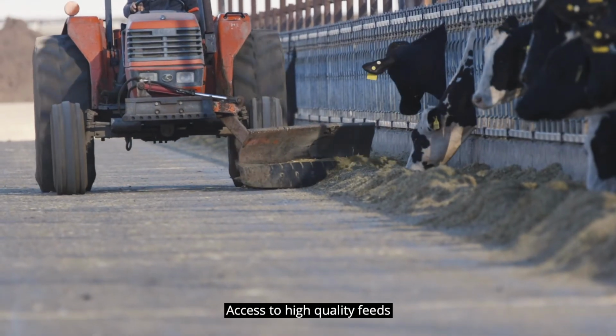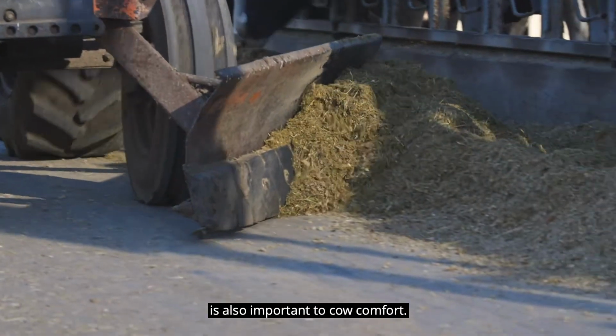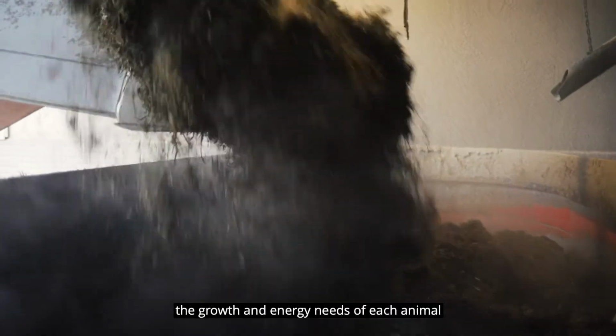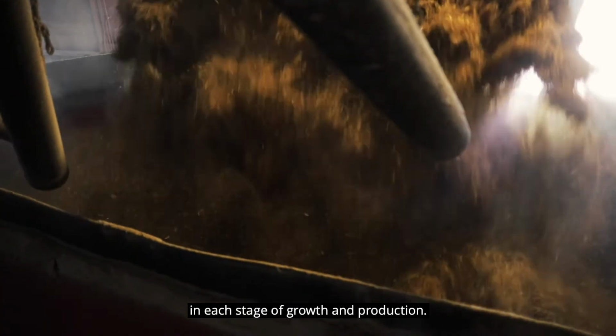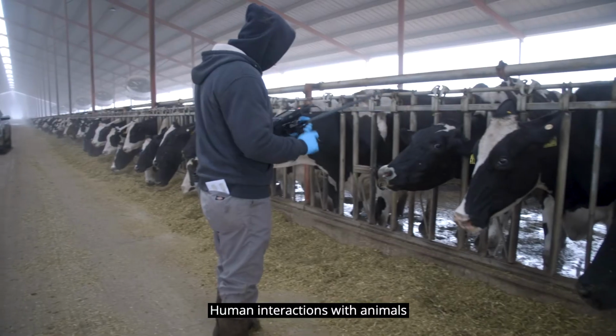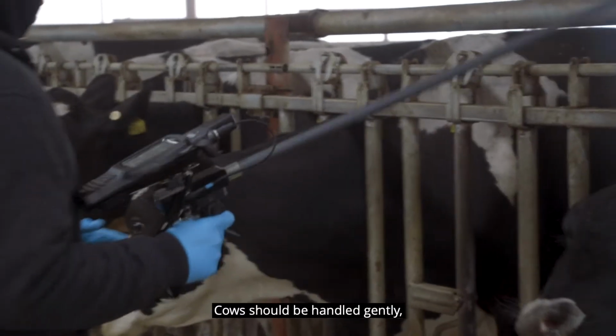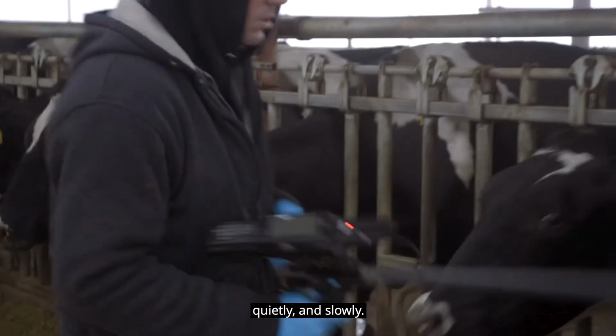Access to high-quality feeds is also important to cow comfort. Nutritionists formulate rations to meet the growth and energy needs of each animal in each stage of growth and production. Human interactions with animals should be positive. Cows should be handled gently, quietly, and slowly.